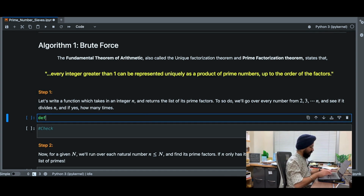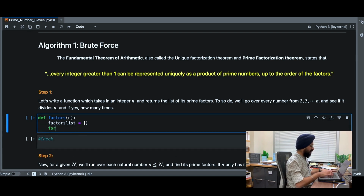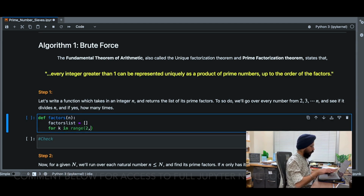So I'm going to define a function, which I'm going to call factors, that takes an integer n as the input, and it wants to return a list of the factors for this integer. Initialize an empty list. We then iterate over all integers, starting from 2 all the way up to n, and let's remember Python's indexing for the range: n plus 1 means it will go up until n included.